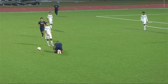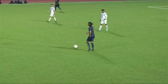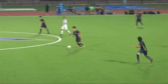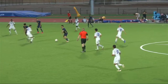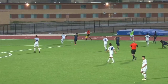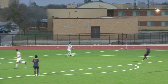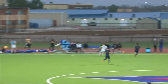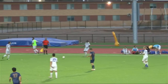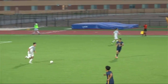This ball goes upfield for the Rams. Player trips and falls. And this is Carlos Rodriguez who puts the ball back in play for the Rams. Goes upfield. And poor guy, same Ram player who got tripped down here, got tripped again. And he's hobbling and mad that no fouls are being called and still hobbling and still mad. Coming down the center of the field. Still limping as Felizola gets the ball.